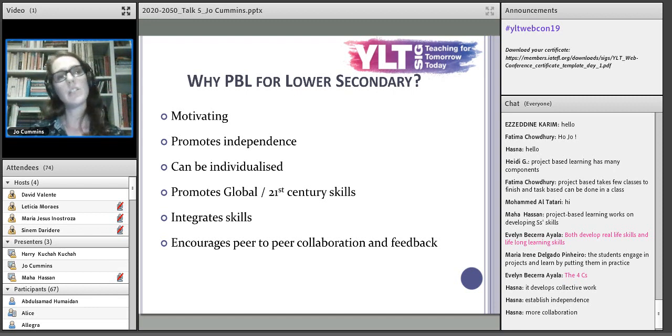And it also encourages peer-to-peer collaboration and feedback. It gets them used to working together in a group. It gets them used to sharing ideas. It gets them used to giving feedback to each other, which are all things that are going to be really important as they go through their education systems. They're going to need to do that more and more. So it's a really nice way to start them on that path.